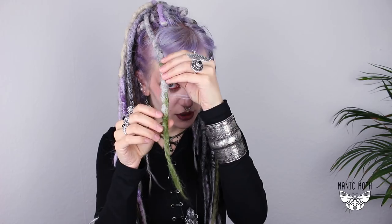It's the easiest thing ever. It's so, so easy. But I get asked this all the time anyway, so I will just show you how I do it. And it looks ridiculous afterwards, but after washing your hair and just going through it, it's just straight and it looks normal and it's not damaged at all. But I will show you how I braid them out.